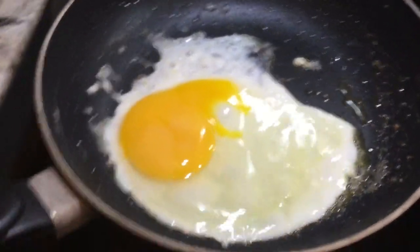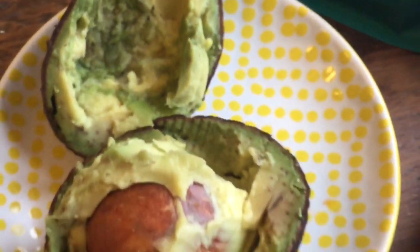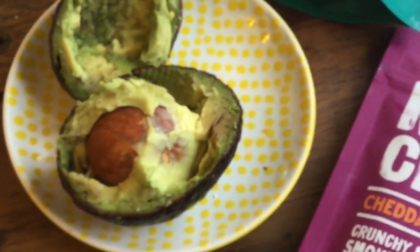And then I decided to fry an egg over medium. So over easy, you're just flipping it once. Over medium, you flip it once and then twice, just a little bit. So it's a little gooey with the egg yolk on top. I also added, for some extra high fats onto it, some beautiful avocado. And for my side dish, I added my Moon Cheese.